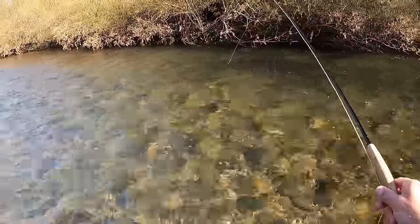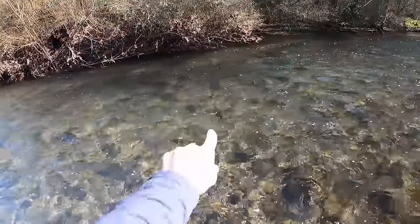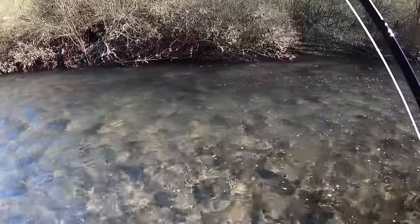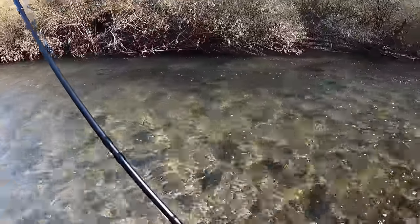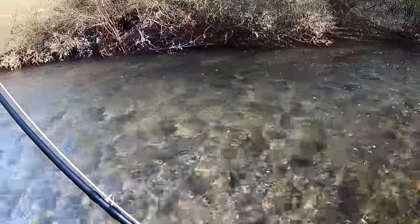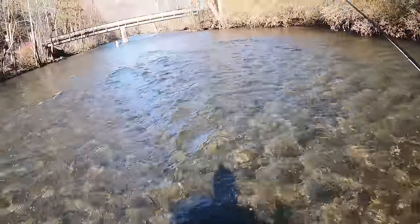Boom, that's it. There he goes. Wow, it's down here though. That was in those bushes, man. He came out for it. Don't know which one he took though. Oh, I think he's on the big ginger nymph. Yes, he is. He's on the big ginger nymph.